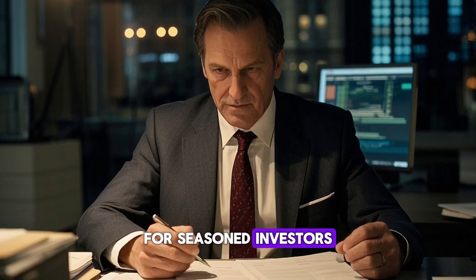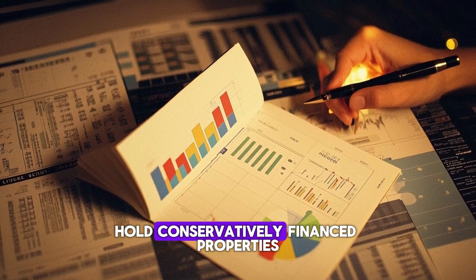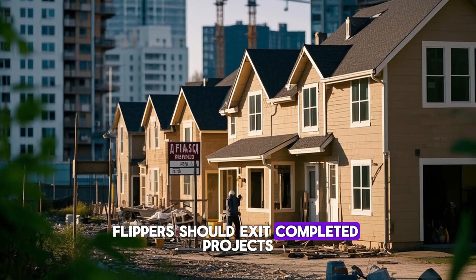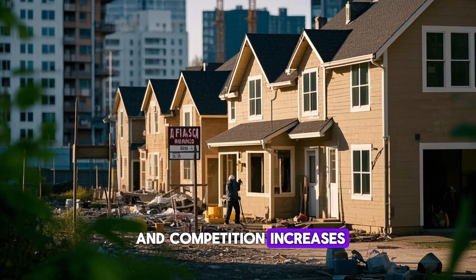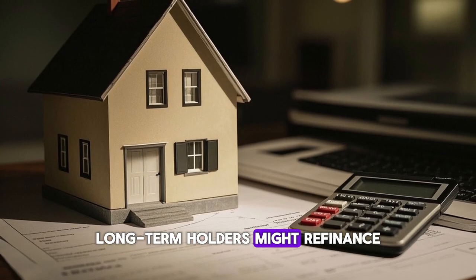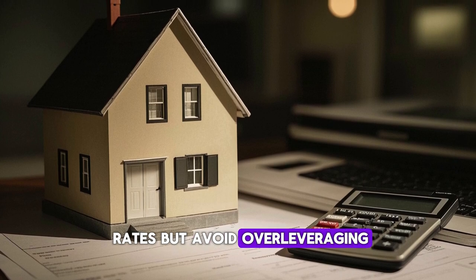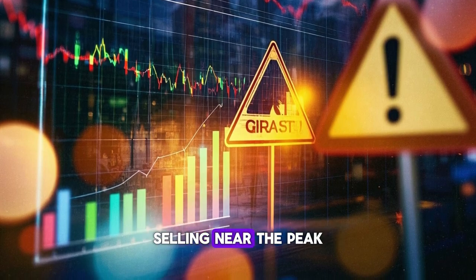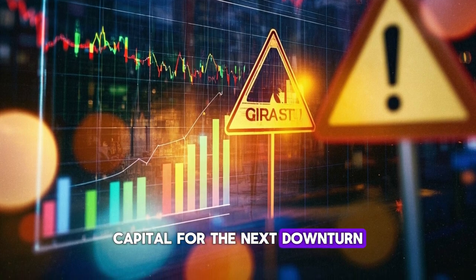For seasoned investors, the peak is a signal to sell overvalued assets or hold conservatively financed properties with strong cash flow. Flippers should exit completed projects as price growth stalls and competition increases. Long-term holders might refinance to lock in low rates but avoid over-leveraging. The key is resisting greed. Selling near the peak preserves gains and provides capital for the next downturn.